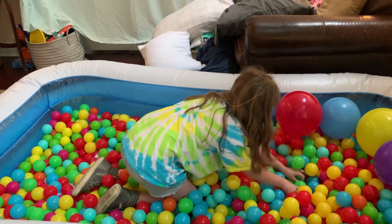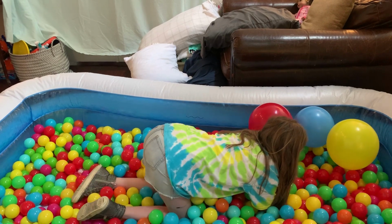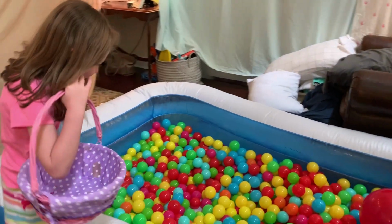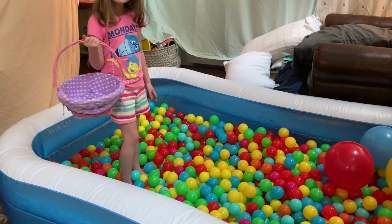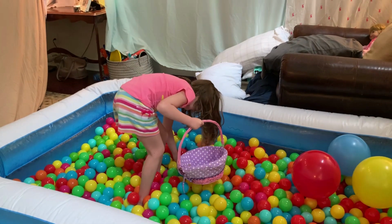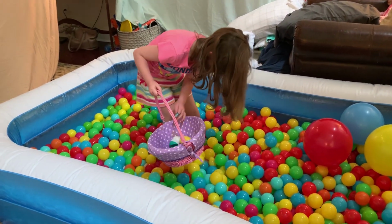Let's look. 10, 9, 8, 7, 6, 5, 4, 3, 2, 1. Good girl. All right. Now it is Sarah Beth's turn. One, two, three, go. Sarah Beth is trying a different strategy than what Alice Gray tried. Sarah Beth has her basket in her hand. She's going to put them in one at a time. We'll see who the winner will be.